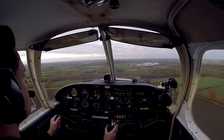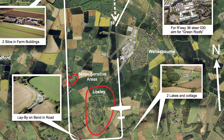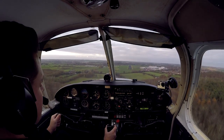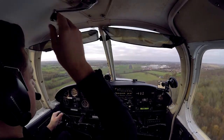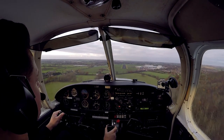The surface wind 320, 6 knots. Golf Hotel Foxtrot. So, we're just getting a bit of wind over these trees here. So, I'm just going to bring this trim back just to knock off a little bit of speed. Winds are so light, just down the runway.